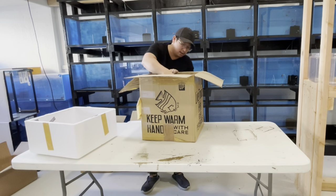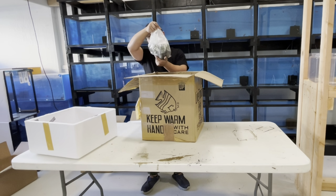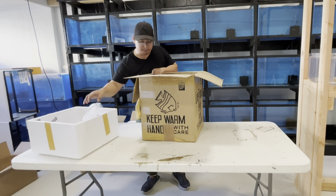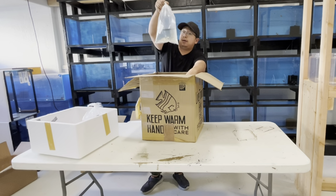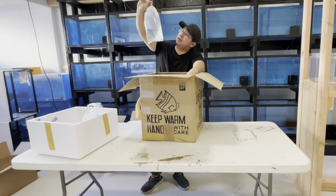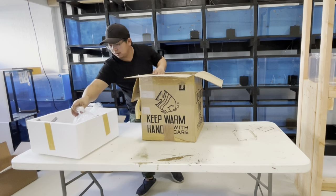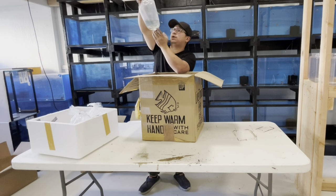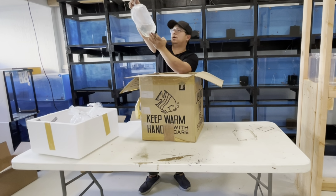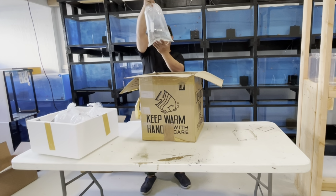Third box. Here are some anubias. Water anubias. Nice looking plants. Looks healthy. Here are some, what is this? White tailed minnows. Here are some cloud vipers. All the fish are alive. I don't see any dead fish yet.